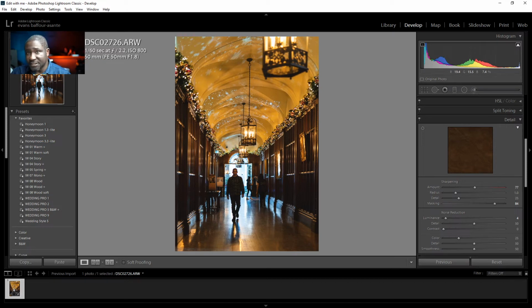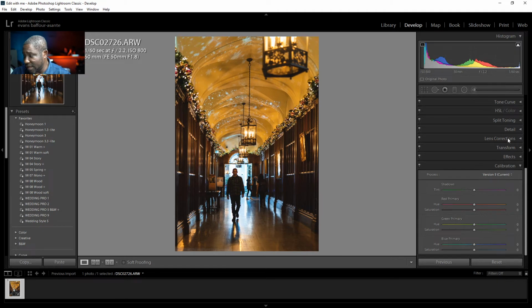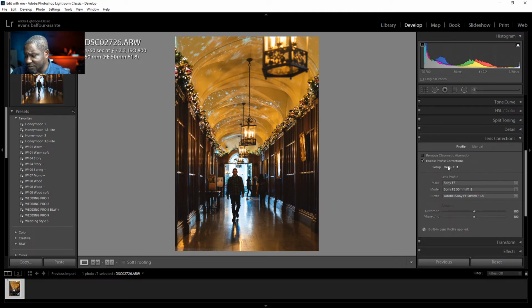And that's good. So I'm going to go over now and take a look at my lens correction. So the lens correction, as you can see, I had it set to auto lens correction. And what this does is it corrects the vignetting and maybe the distortion on the lens. Sometimes I like it. Sometimes I want to take out that vignetting. Sometimes I want to leave it in there. If you want to leave the vignetting in there, then just don't turn on lens profile correction.